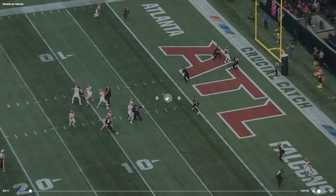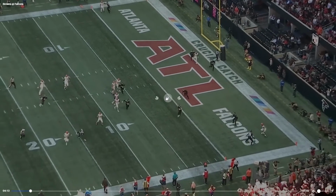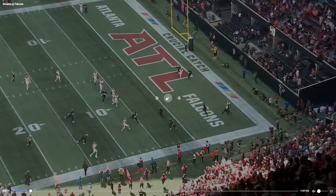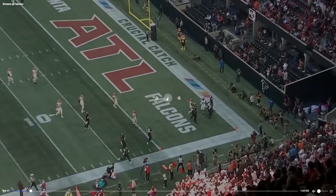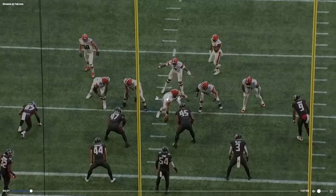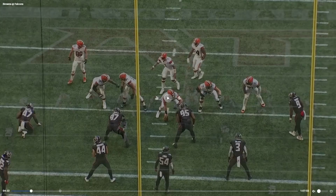Everybody is just covered, blanketed with this coverage. It's a very simple coverage. I mean, it's not. It's simple, but you have to all be working together. Because if one person's out of position, you create a hole and a space to create a play. But they play it perfectly here, and I like to see it.